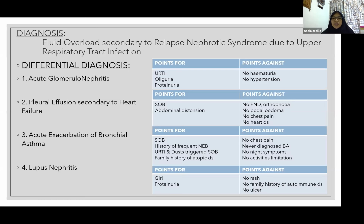And I may start steroid for induction. Why bed rest? To avoid dependent edema, because if she moves around, there'll be dependent edema. So if she doesn't move around, no dependent edema. Moving around will actually be better for dependent edema, kan? Isn't it? If you move around, your veins will actually help. Your muscle contractions will push. So less dependent edema if you move around. Kan?